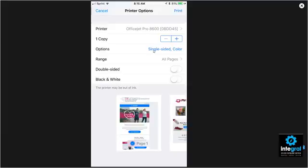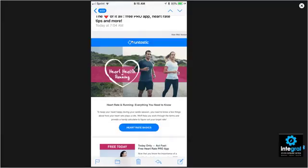Once I've chosen all my options, I can just hit the print button, which I'm not going to do, but I'll show you on the mouse, and then it will print out my email. Now, you're not just limited to emails. You could also print out photos too if you want to use up your ink on your inkjet printer.